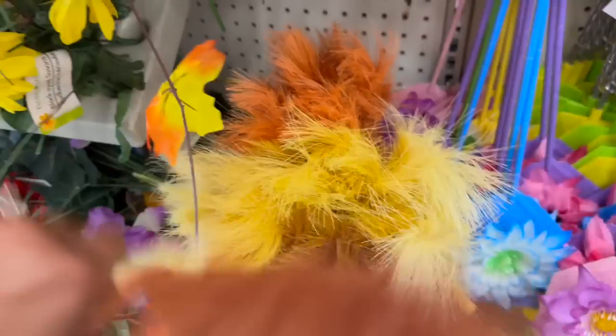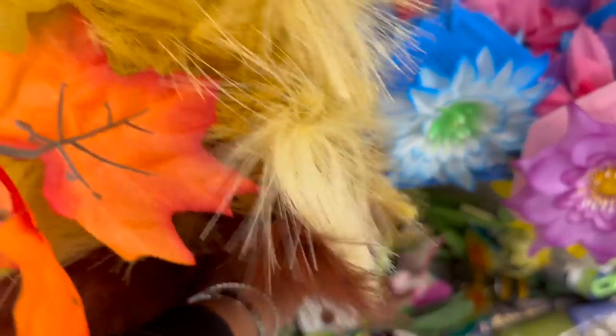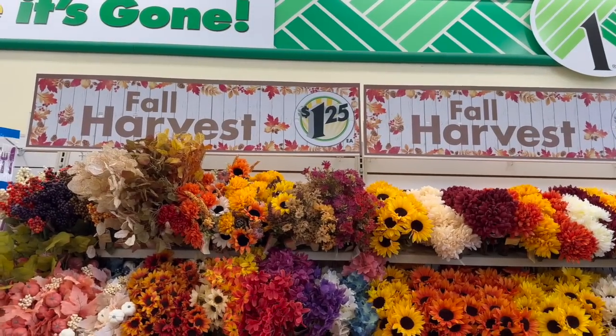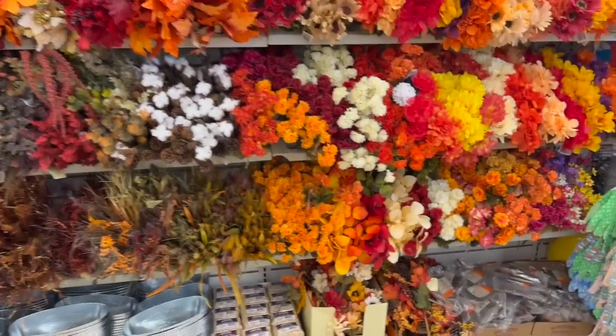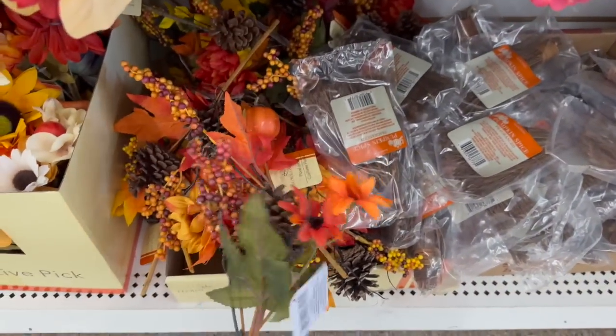Those are really pretty. So, as we see fall, guys, I'll definitely be showing it to you. But they are starting to put out a lot of the florals and things like that. So, that is pretty awesome. And can you believe it? Fall flowers already. How pretty are these? I don't know the names of all of them, so I'm just gonna say, look, they got the floral sticks.